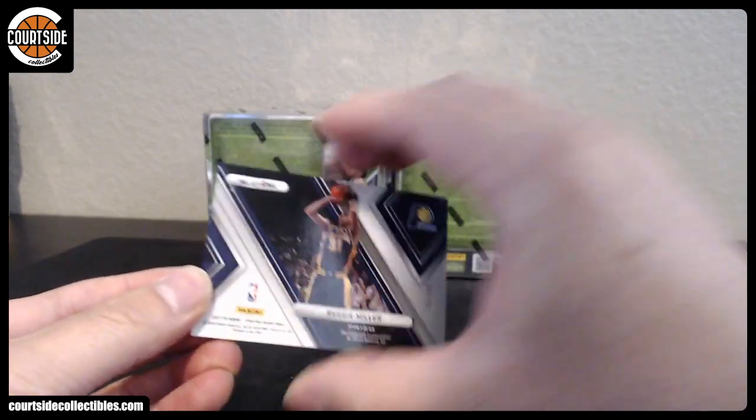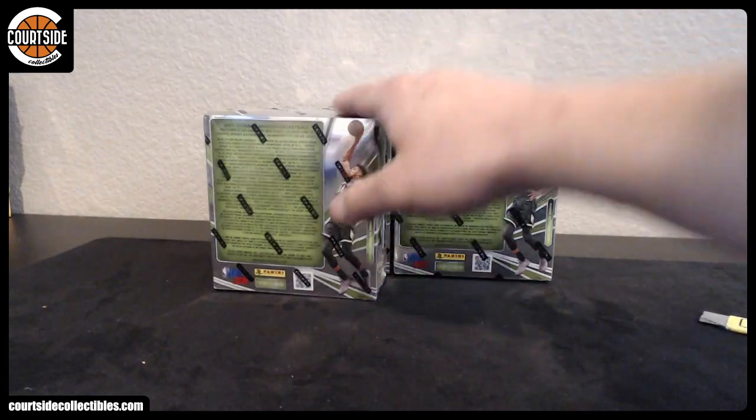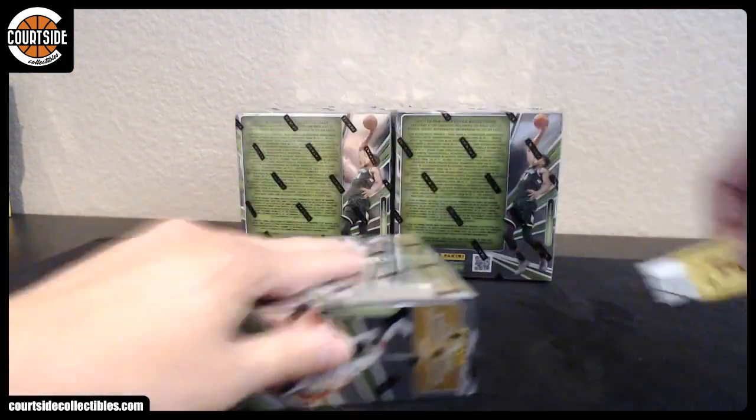Nice one, Dan. That is numbered out of 49. This looks nice. I like it. This case price is expensive because it's 8 box case.